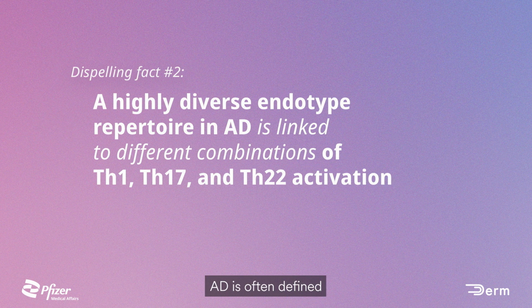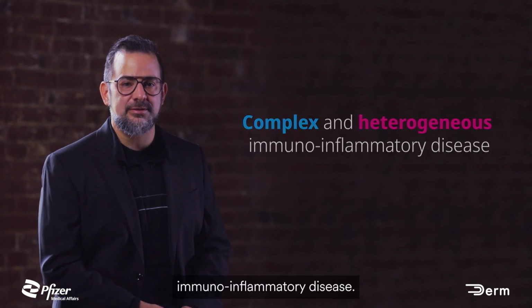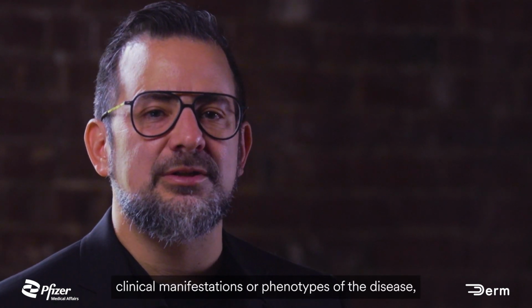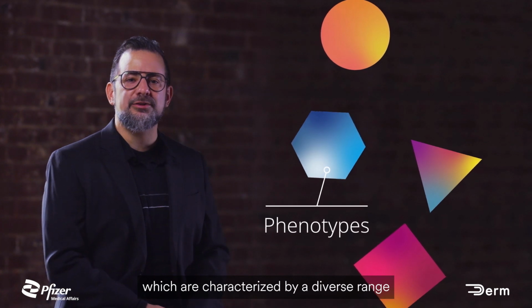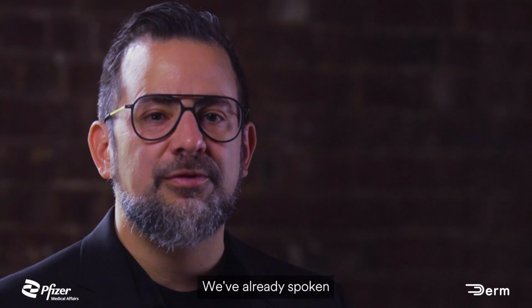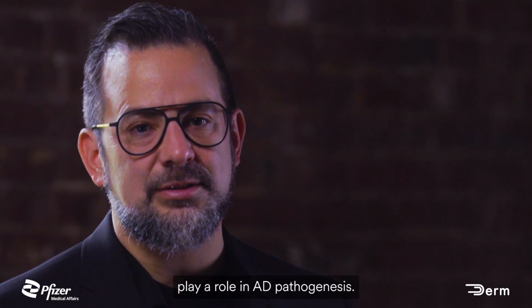AD is often defined as a complex and heterogeneous immunoinflammatory disease. One reason for this classification is the different clinical manifestations, or phenotypes, of the disease, which are characterized by a diverse range of underlying molecular mechanisms known as endotypes. We've already spoken about how several immune axes play a role in AD pathogenesis.